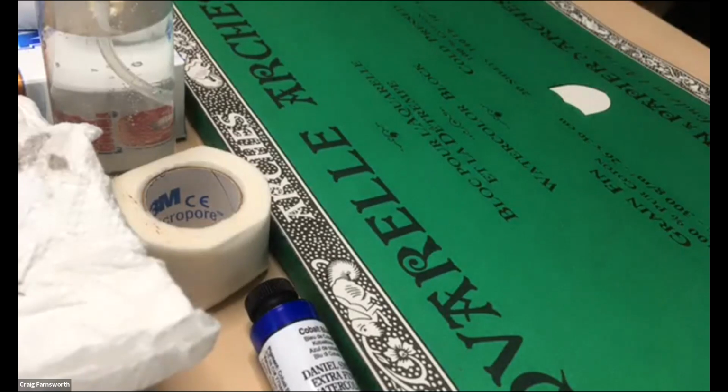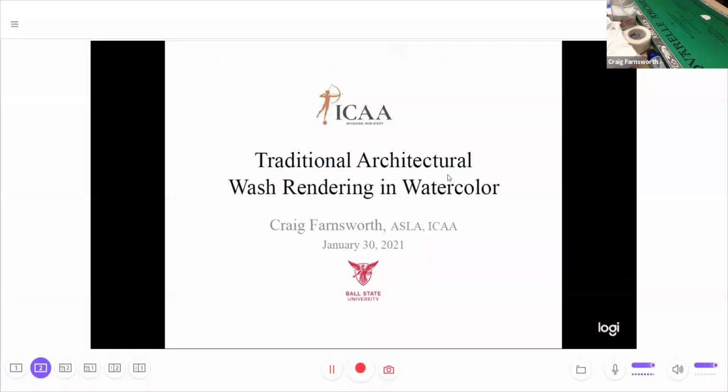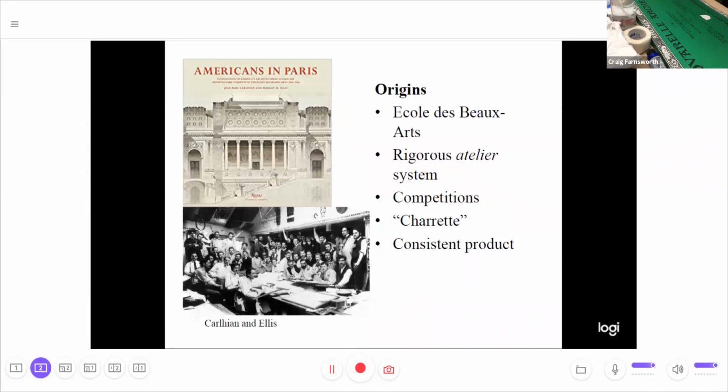So what I'm going to do now, it's like a three-ring circus here. I've got a couple different cameras and different screens, but hopefully you're going to be just fine looking at a couple different things here. And what I'd like to do is this. So you should be seeing now just a PowerPoint deck here. We're going to be going over some of the different, I guess, Beaux-Arts underpinnings or foundations of this type of illustration, of this type of watercolor.